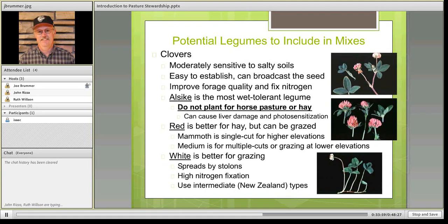All different types of clovers. Most of these are moderately sensitive to salty soils, but they're easy to establish. Again, nitrogen fixation, improve that crude protein content. Alsike, the top picture there, is the most wet tolerant legume that we have, but you want to be careful. You don't want to plant this for horse pasture or hay because it does contain a compound that can cause liver damage and photosensitization in the animal. And this, especially the liver damage, is irreversible.